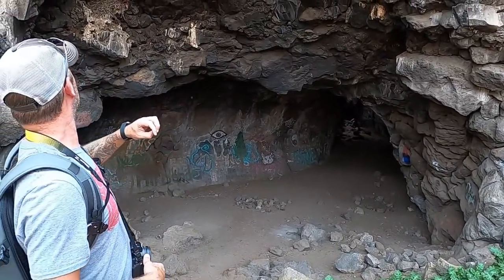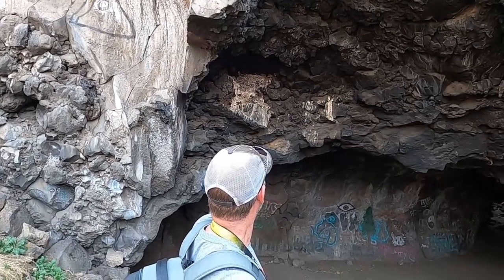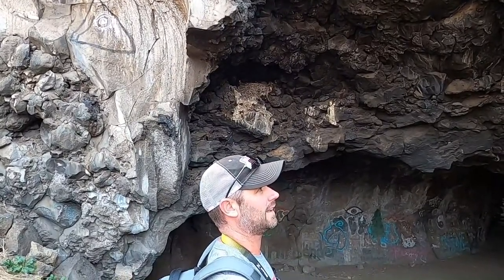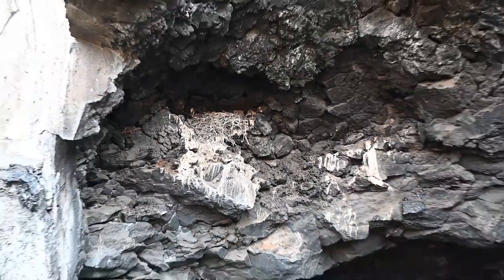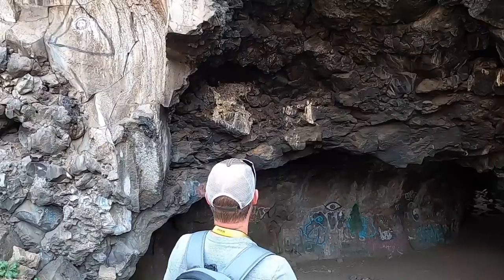There's a bird's nest. That's a big bird. He leaves his mark, that's for sure. That's a big bird. That's not like a robin. That's like an eagle or something. It's empty right now. Holy crap.